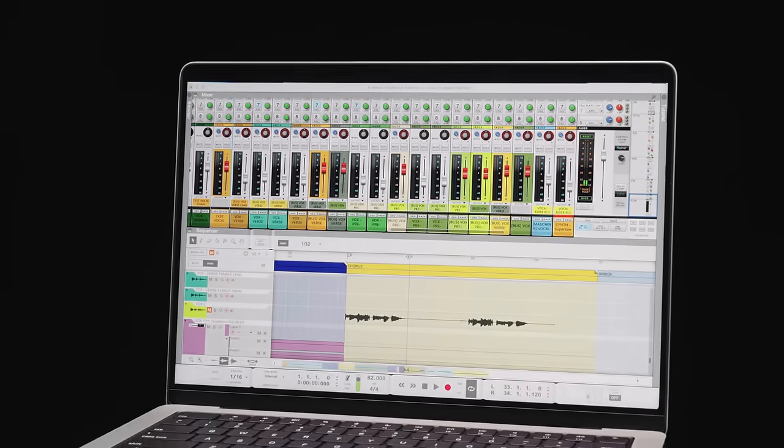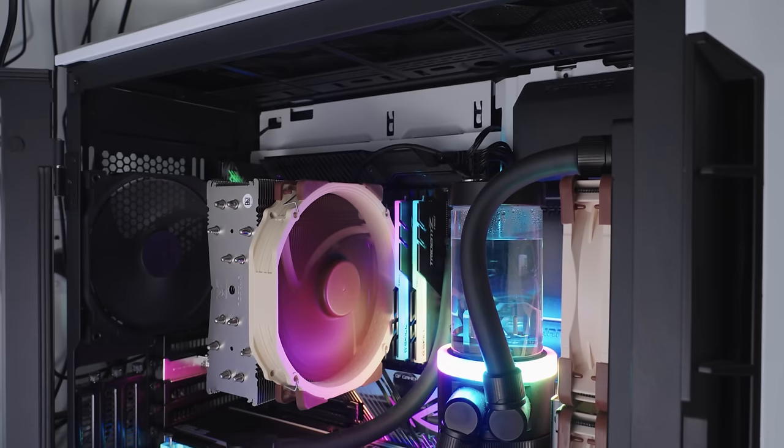It surprises me every time that I can carry such a powerful computer with me in such a small form factor, and I look at my Threadripper machine, it's big and bulky.